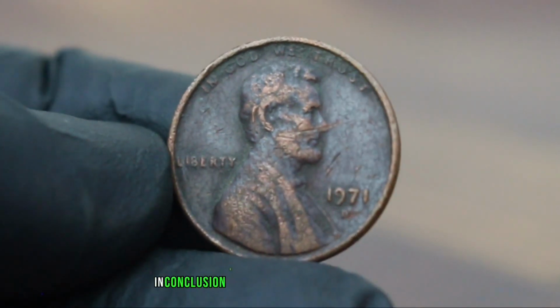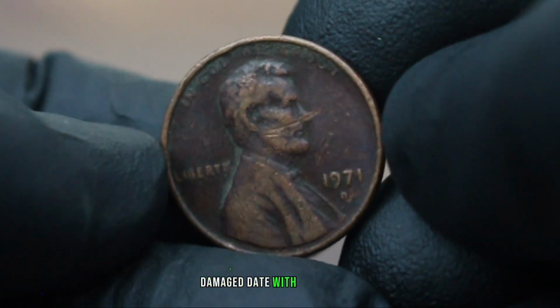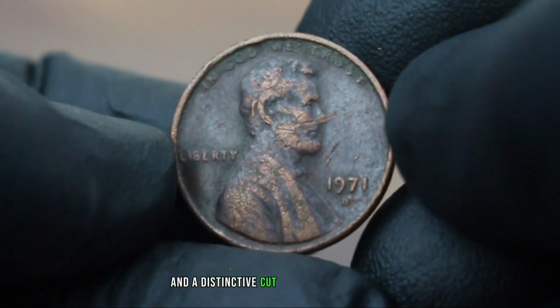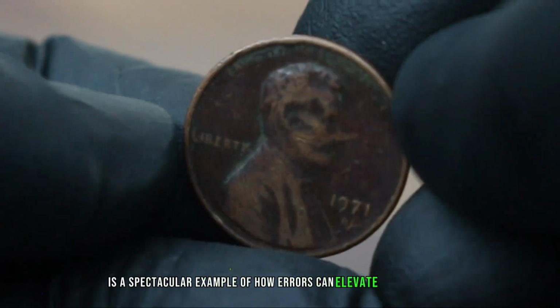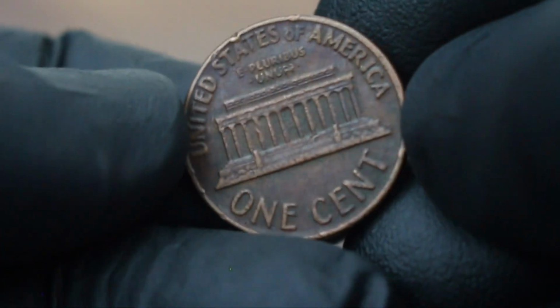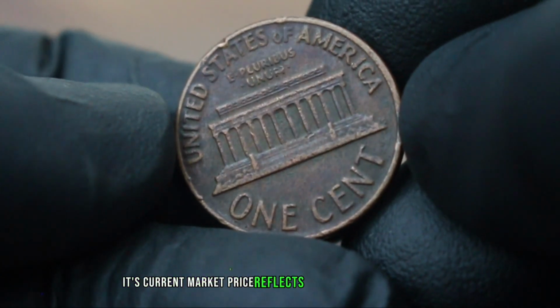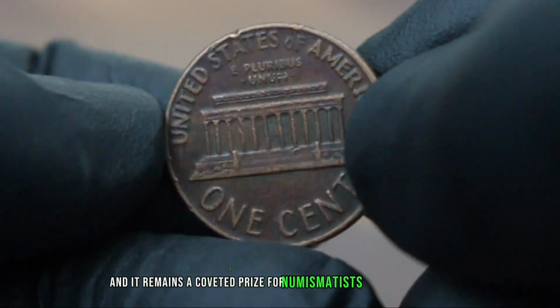In conclusion, the 1971 Abraham Lincoln 1-cent damage date with D mint mark and a distinctive cut on Lincoln's portrait is a spectacular example of how errors can elevate a common coin into the realm of extreme rarity and value. Its current market price reflects intense collector demand, and it remains a coveted prize for numismatists around the world.